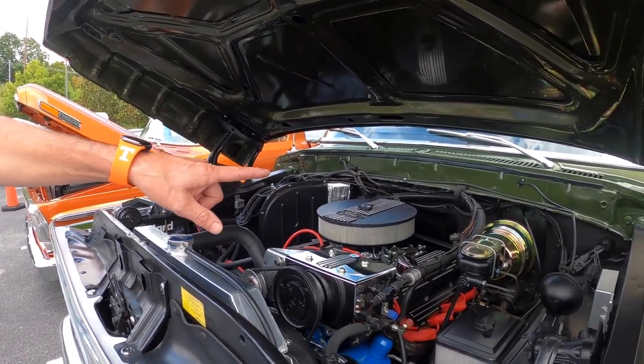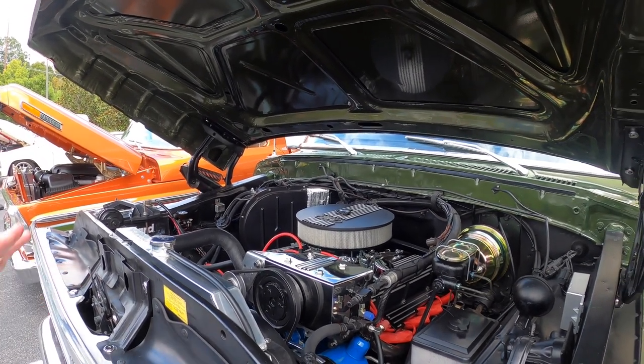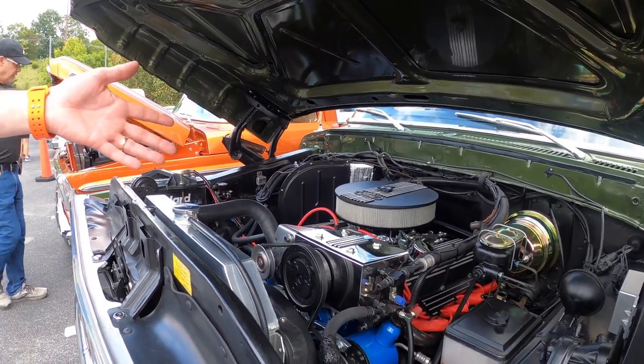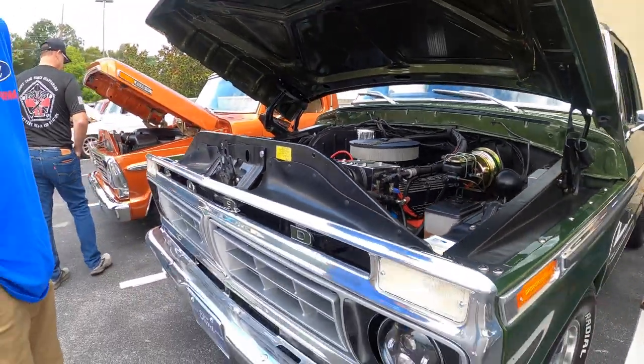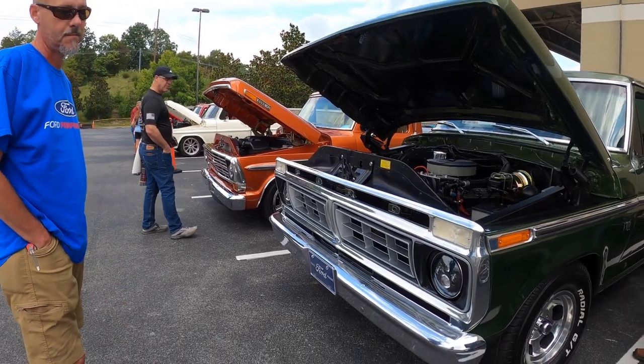It didn't have power brakes. I put power brakes on it. It had manual brakes, no power. Very hard to push. So now it's like driving a modern car with power brakes. Well, it looks good. Have you kept the same paint color? Yes, it is the same paint color. Very nice. And what is that? What would you call it?